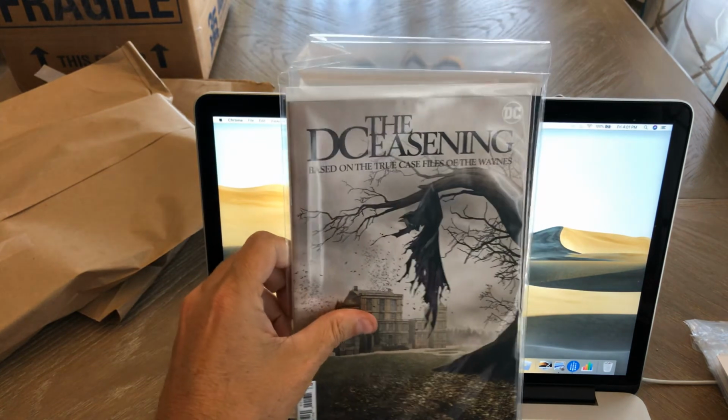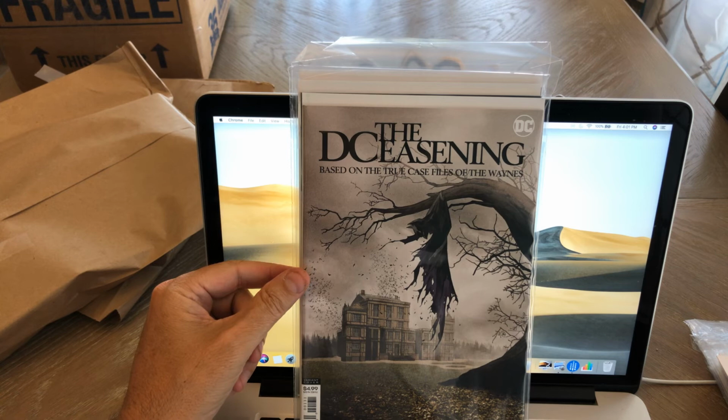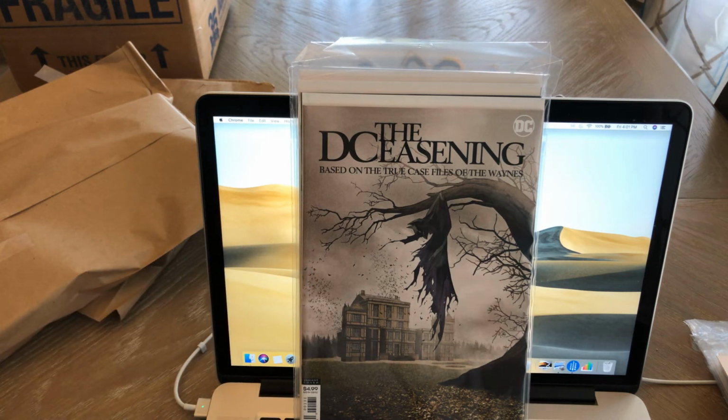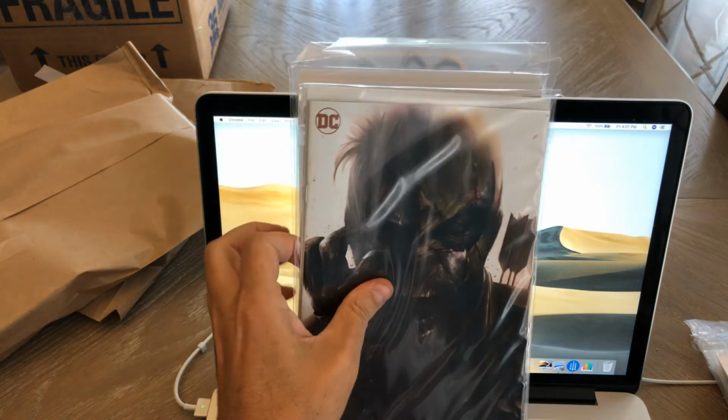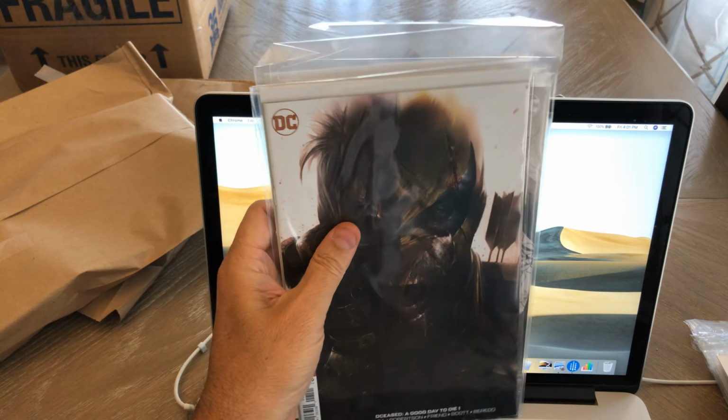Deceased, A Good Day to Die, number 1, basically. So this is the homage to that movie. What was it? I can't remember. That horror movie about the demons. I can't remember the name of it, but that's the homage to it. Deceased, that's the Matina cover. Really cool. I like that cover.